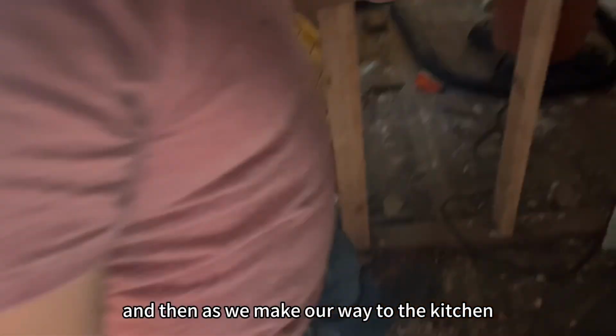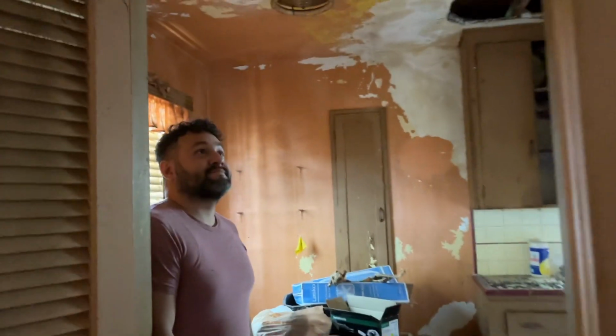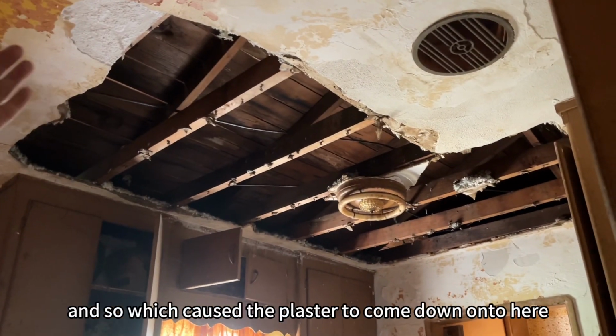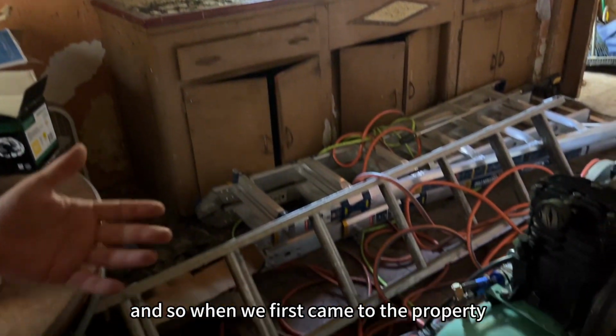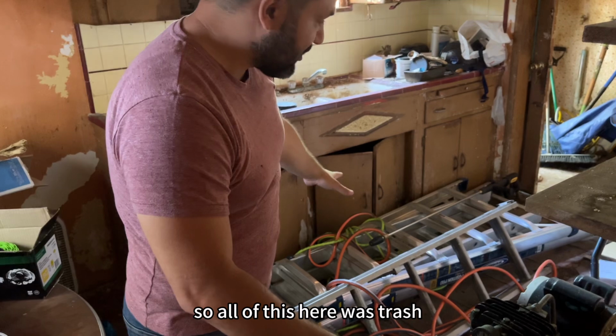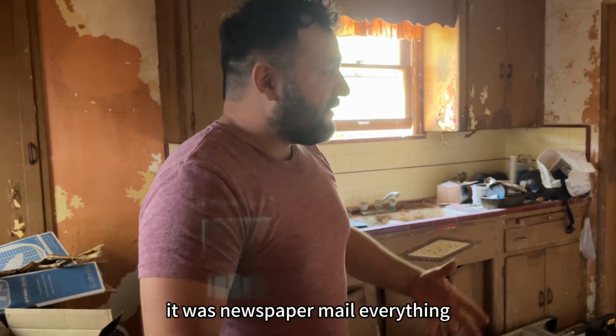And then as we make our way to the kitchen, you can see at some point there was also a leak here, which caused the plaster to come down onto here. And so when we first came to the property, there was trash all the way up to this level. So all of this here was trash, it was plaster, it was newspaper, mail, everything.